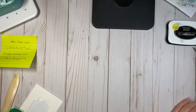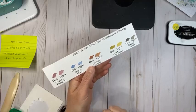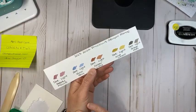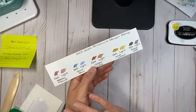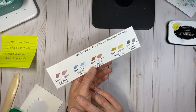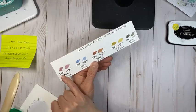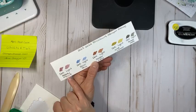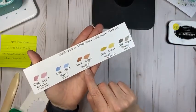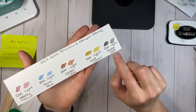Okay, so I wanted to show you the stamps. The 2023 In Colors comes in ink refills, cardstock, designer series paper, blends, Stampin' Write markers, ribbon, jute ribbon, and In Color dots. So here are the 2023-2025 In Color Stampin' Blends, just so you can see. Here's the dark and light of Moody Mauve. Here is the dark and light of Boho Blue. Here is the dark and light of Copper Clay. Here is the dark and light of Wild Wheat. And here is the dark and light of Pebble Path.